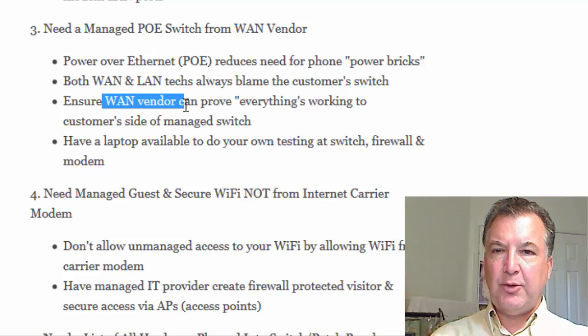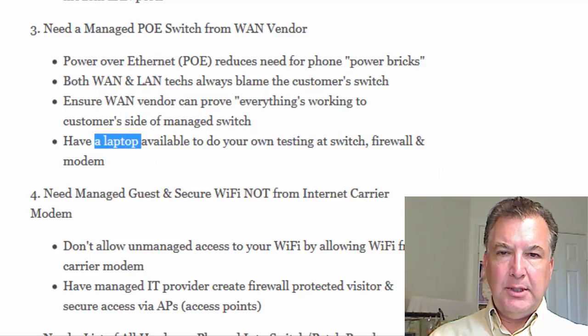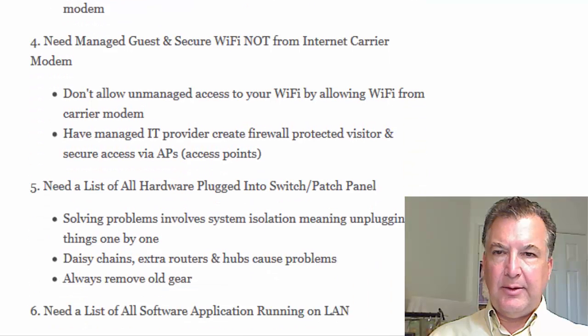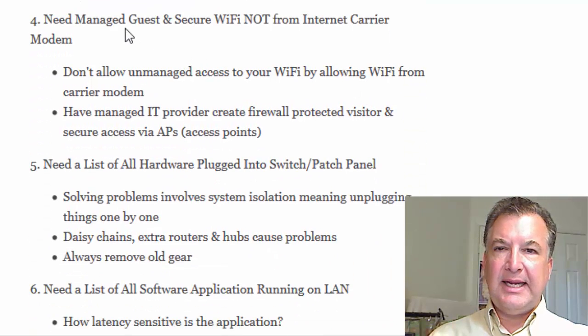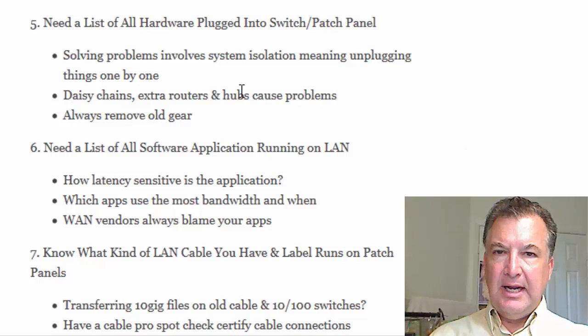We talked about making sure the WAN vendor can prove everything is working to the customer side of the managed switch. And we talked about having a laptop available. Okay, well, let's see. We talked about the guest and secure Wi-Fi. All right, let's see. Need a list of all the hardware plugged in.